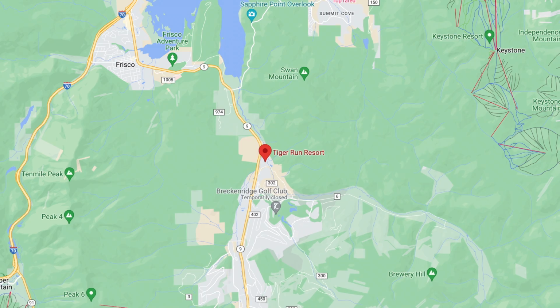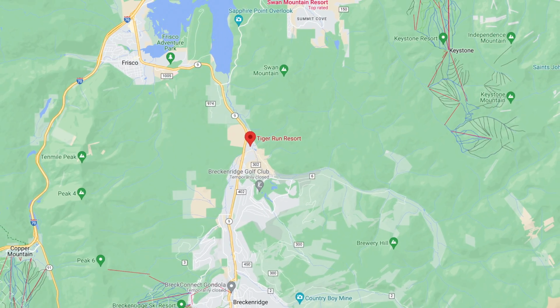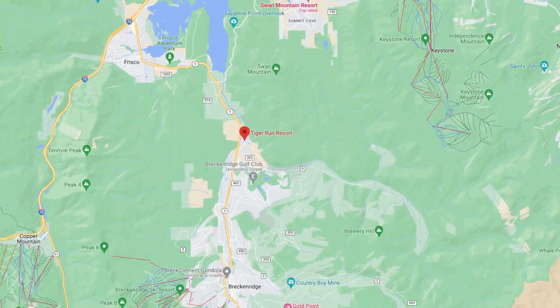Okay, here we are at Tiger Run RV Resort. It's a really huge place and very expensive because the location is just fantastic. It's in between Breckenridge and Frisco. So Breckenridge is like 7 minutes away. Frisco is like 7 minutes away. Silverthorne is right down the road. Vail is half an hour. Absolutely gorgeous, and it's open year round.